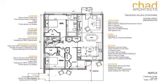This is the Maple unit, which is a 2-bedroom, 2-bathroom unit, and the Oak units will be on the ground floor and the Maples are on top of those. So this home here has, again, the bedrooms shown on the left side and the living, dining, kitchen more on the right side.